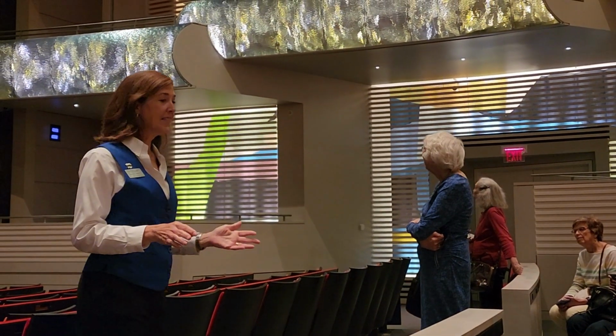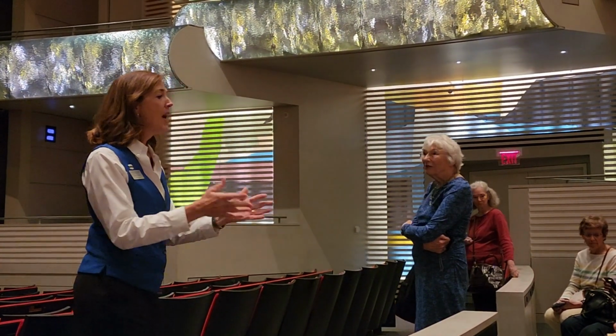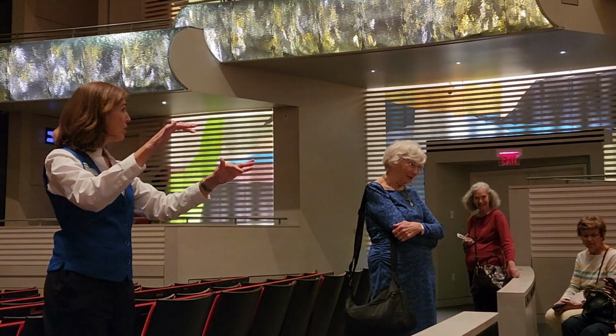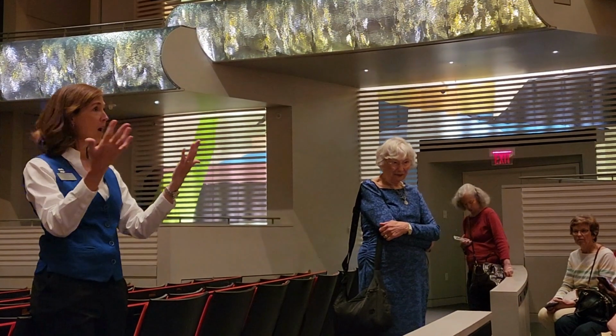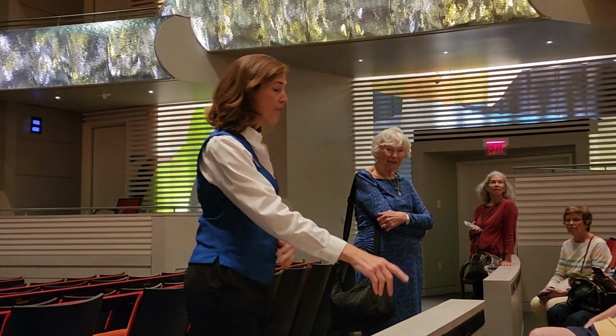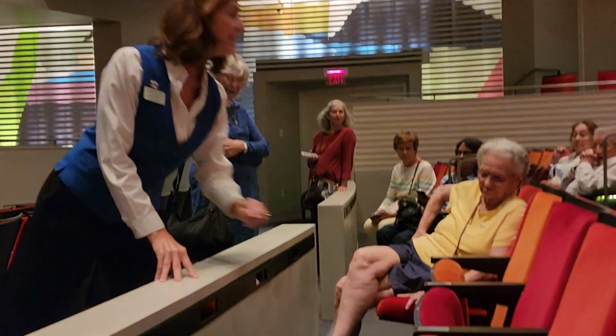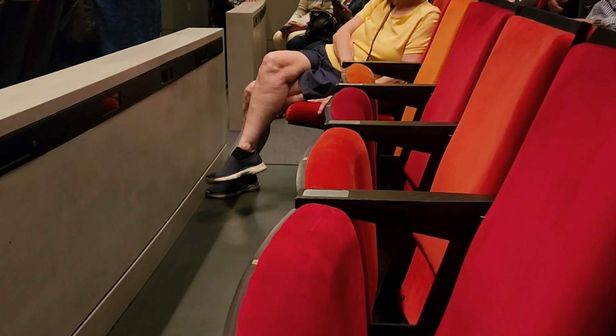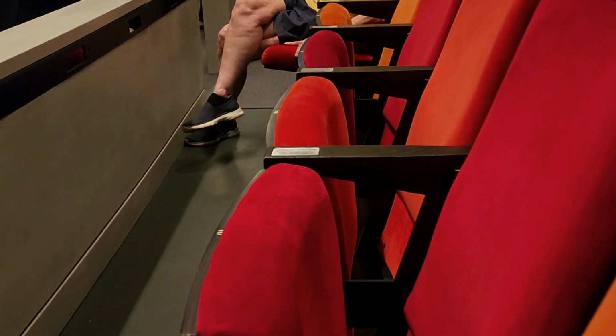A few more little details. The seats that you're sitting in are around 20 to 22 inches wide. They are staggered to allow for good sight lines here. As you brought up, part of our capital campaign is the seat naming campaign. So if you look on the armrest, you'll see names of different people that someone purchased.